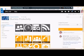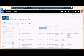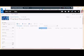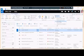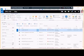If I go to my documents library, we'll see now that the document's automatically been added into the document library for me. It's automatically applied the metadata that we asked it to associate with it. And I could say, well, actually, I want to send this straight off to the archive. So I could send it to an archive, or I could publish it to our Internet Document Center. But we could also set up an information management policy in the background to automatically send it to an archive.